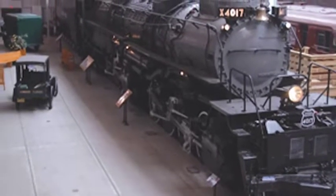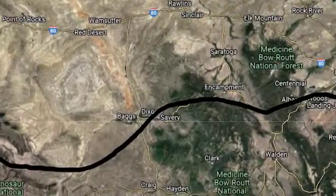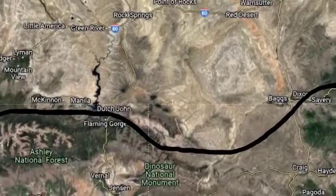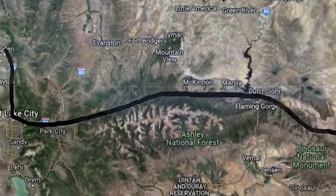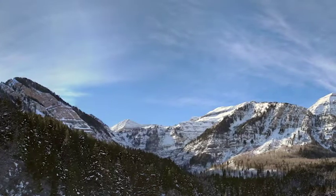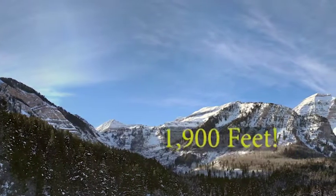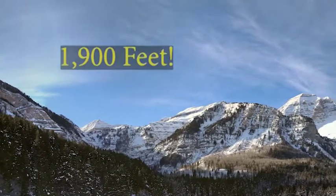Why would a railroad need such a big locomotive? Well, that has to do with the Wasatch Mountains in eastern Utah. The Union Pacific Railroad main line between Cheyenne, Wyoming and Ogden, Utah covers some tough territory. For example, between Ogden and Emory, Utah alone, a distance of just 55 miles, the track elevation rises 1,900 feet. That's a pretty steep slope, and it causes trains to struggle.